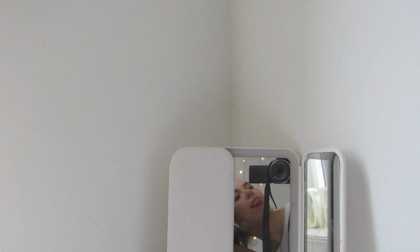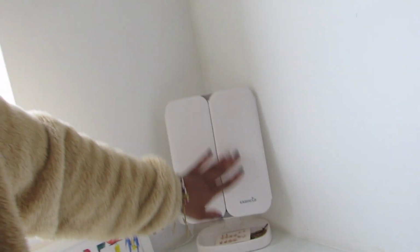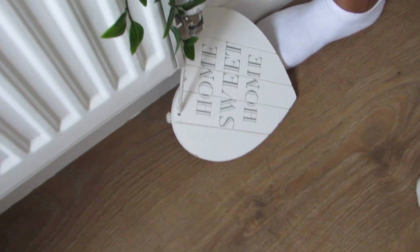It's a bit dusty, not gonna lie. And it lights up over there. And then I keep some jewelry and bobby pins over there. And I got a little home sweet home sign, because you gotta make your uni home feel homey. Plug. This is an extension cord.